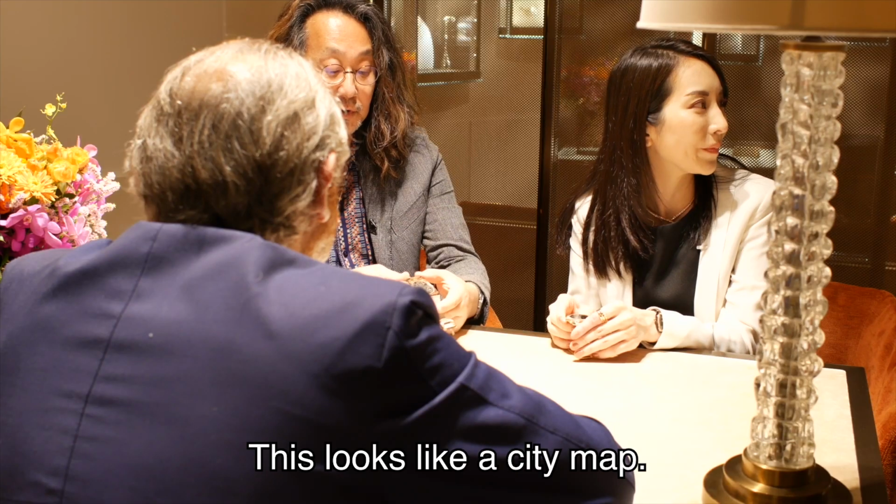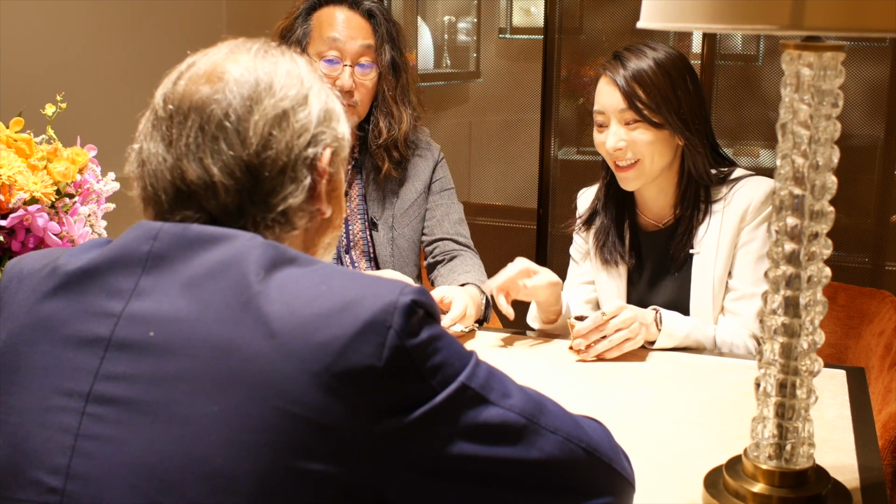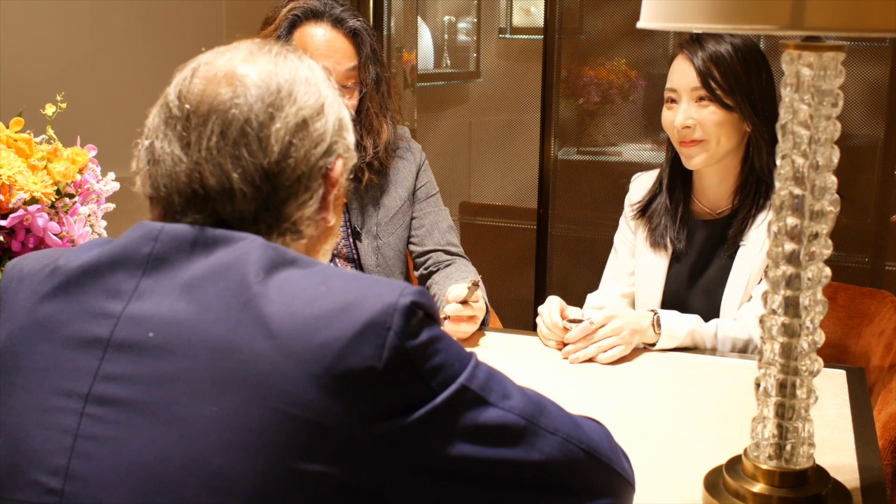It looks like a city map actually, in the back. Yeah, I totally agree with you.